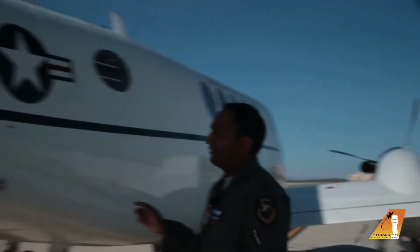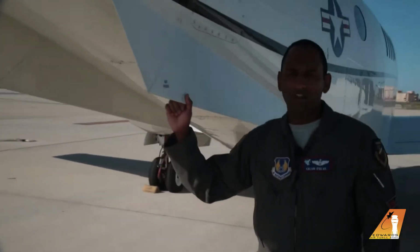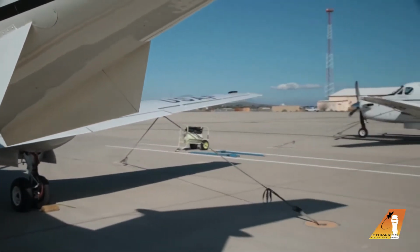As you can see, we have two additional ventral fins on the back of the aircraft, and what these do is help with directional stability to keep the aircraft going in a straight line with better control for the pilots.